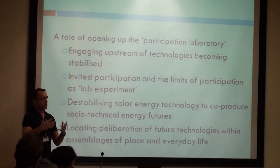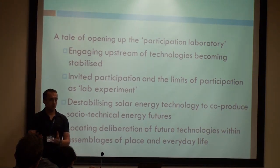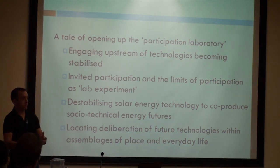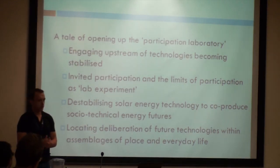So, thinking about how we can locate deliberation and participation around future technologies within the assemblages of a place and of everyday life, the locations in which, of course, technologies have to end up being employed.